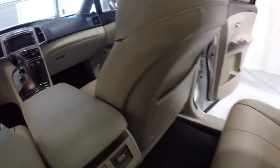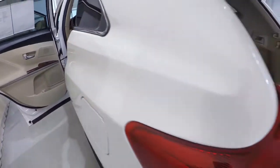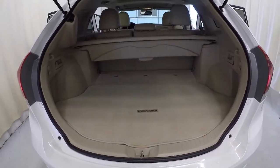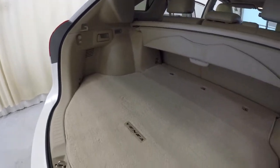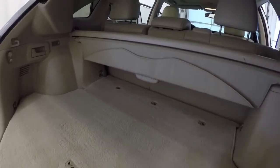I'm going to pan out a little bit. I'm going to walk you around to the back. Let you check out the storage back here. Okay, plenty of room. Nice carpet mat right here. Some storage under there. Okay. Go ahead and step to the side. Let you see the depth back here. All right, nice sunshade there too as well.